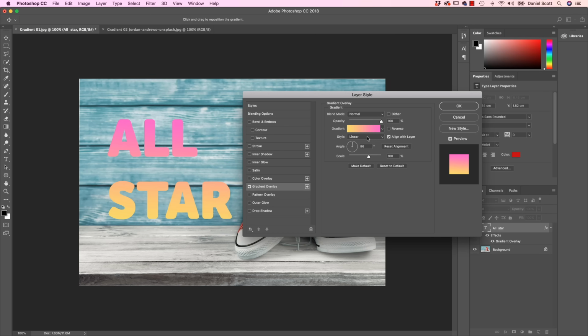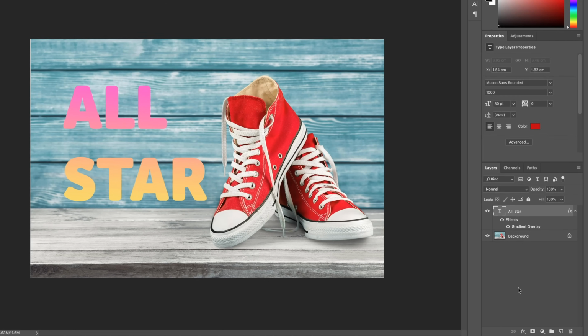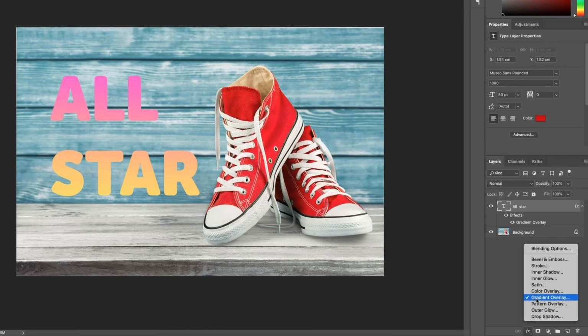You can make any last adjustments, but that's it. It doesn't really matter what the layer is, and we've done it for type. There's a little adjustment we need to do for images, but if it's a logo you've brought in or a shape from somewhere you've made in Illustrator or brought in, or drawn with the shape tool, which we'll look at in a second, you can just have it selected, go down at effects and go to gradient overlay.